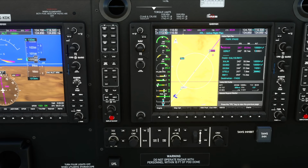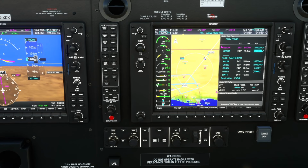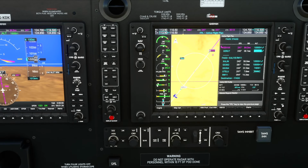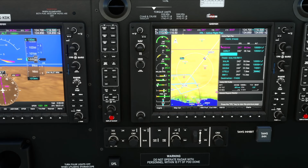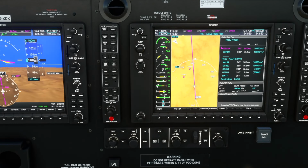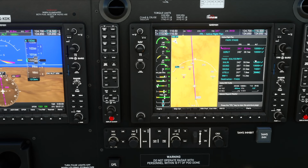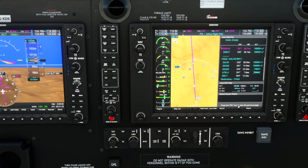Let's put in something different here. Okay, that's better. It's now saying we can't do that. That's good. And now it's turned blue because we put it in ourselves. And if I do that, where does it say the top of descent is now? Ah, really? Okay, I'm not sure what I'm doing wrong with this, but I can never ever get in this aircraft our top of descent to be correct.